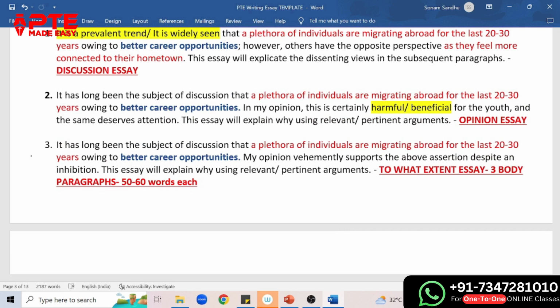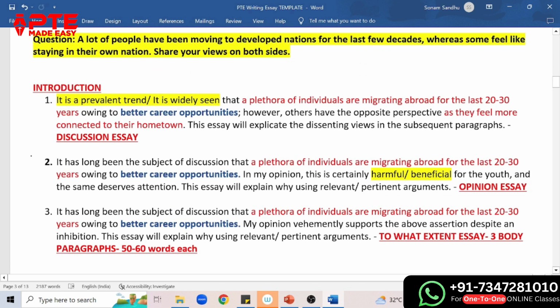It has long been the subject of discussion that a plethora of individuals are migrating abroad for the last 20-30 years. Here the question is this: a lot of people have been moving to developed nations for the last few decades, whereas some feel like staying in their own nation. So we can simply mention this. It has long been the subject of discussion that a plethora of individuals are migrating abroad for the last 20-30 years. So what have we done?